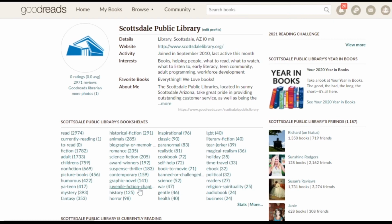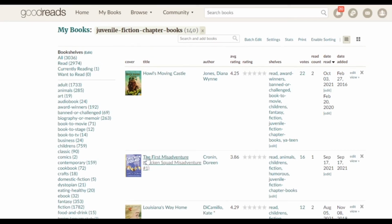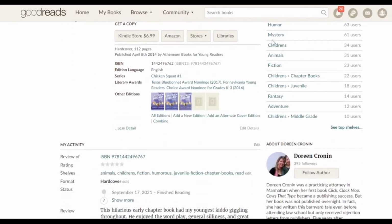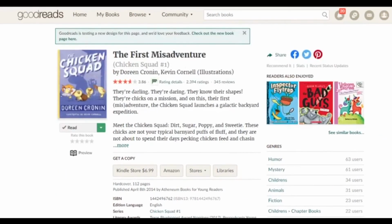One of my favorite shelves to look at is the juvenile fiction chapter books, which I love to use for recommending new books to some of our younger patrons. Click on the title to see our review, and then I like to look at how others have shelved the books, such as mystery, fantasy, and adventure. Sounds like a fun one. Lastly, if you have a Goodreads account yourself, you can friend us on Goodreads, and then our reviews will come up in your newsfeed.